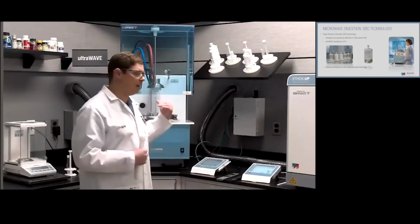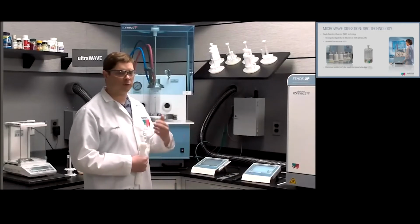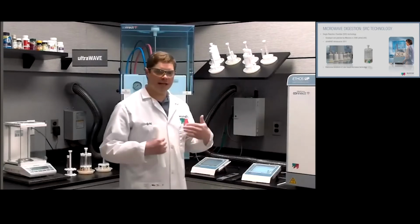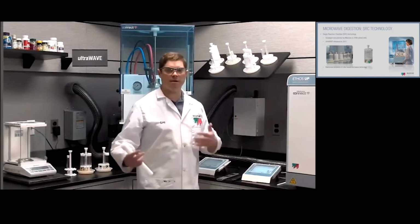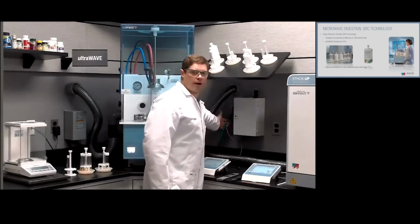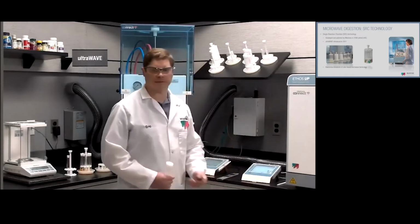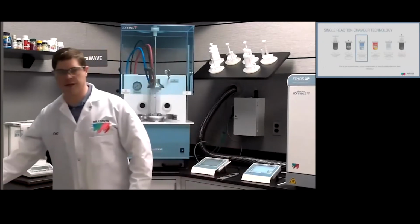I'm going to show you in a demonstration digestion how the workflow goes from weighing out the sample, so you can see that work. The external chiller and the tank can be stored in the same room. Mine happens to be in a back room. Maybe if you don't have the space for it, that's fine. I can plumb them right through the wall right over here. So let me show you some of the workflow of how this works, and then I'll demonstrate this.